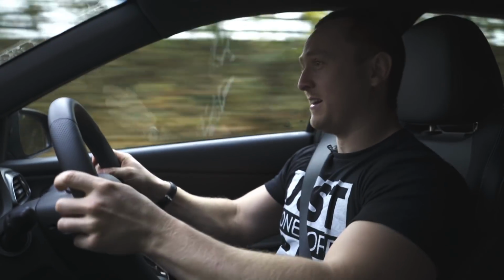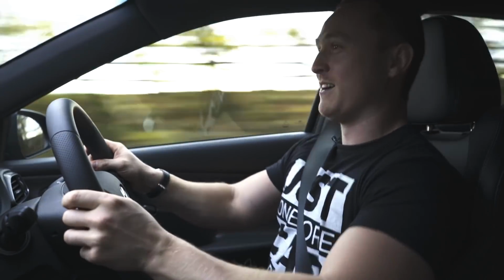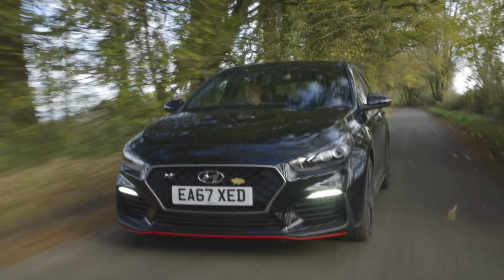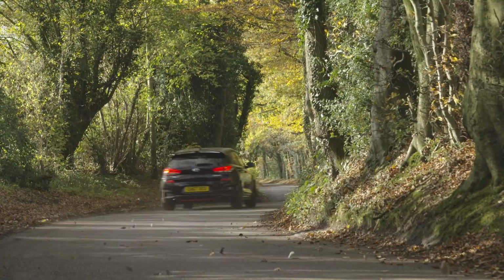And this is awesome. Proper B-road car. Oh, I like it. It feels so good. It feels so lively. It feels light. Whoa! Hyundai's confident that you'll like the i30 N too, referring to it as a cornering rascal.